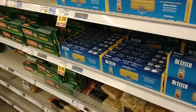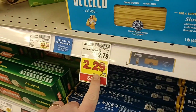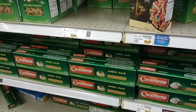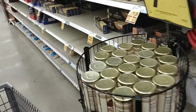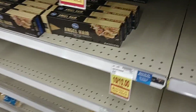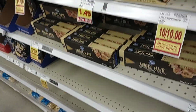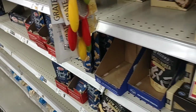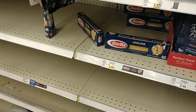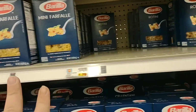We got a great response in the comments for the DiCecco spaghetti, that it's fantastic. $2.29 a pound on sale this week. They do have some Cremette. You know, we are starting to see the stickers again though, so I don't know. With everything going on, it might be harder to get. Plus we're seeing it with a lot of their products, and they don't have much of their spaghetti at all. $1 a piece though, pretty good deal. That's definitely the cheapest you're going to find it as far as what they carry. Now they have a few Barilla, but that's all they got. They got some of the different kinds of noodles, shells, rotini, stuff like that.